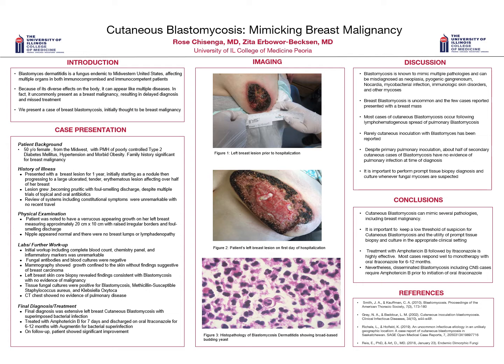A final diagnosis was made of left breast cutaneous blastomycosis with superimposed bacterial infection, for which she was treated with amphotericin and discharged home on itraconazole as well as Augmentin. Upon 2-month follow-up with the infectious disease clinic, she showed significant improvement in the size of the lesion.